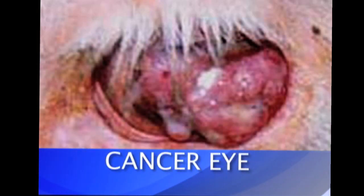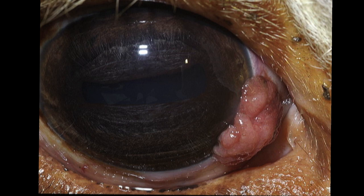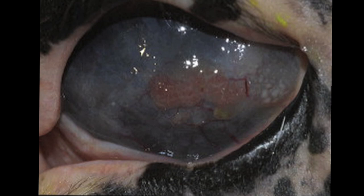Cancer eye is the most common malignant tumor affecting cattle in North America and is the leading cause of whole carcass condemnation at slaughter. Exposure to solar UV radiation is considered a major contributor to its development. Hereford cattle are most susceptible due to the lack of pigmentation around the eyes. Common sites include the lower lid, the third eyelid, and the junction between the cornea and the white of the eye. The initial plaques appear as small raised white areas and progress to irregular nodular pink tumors.